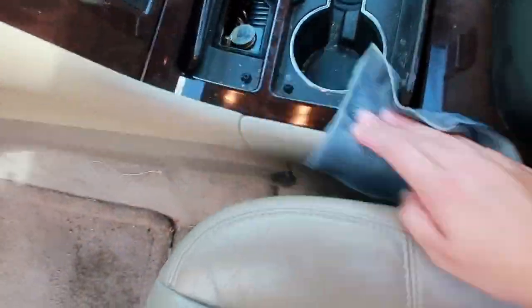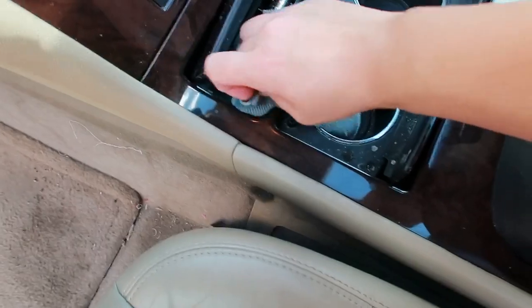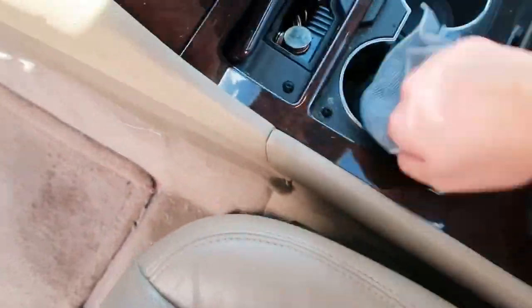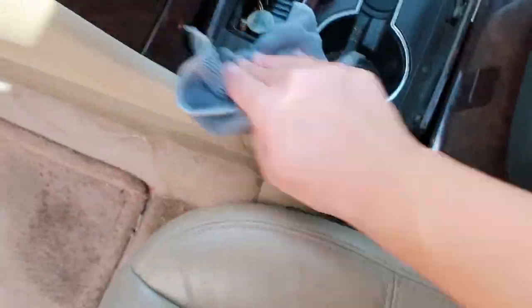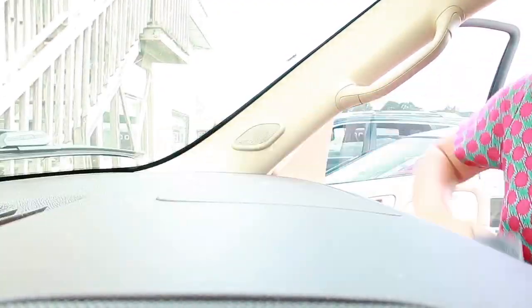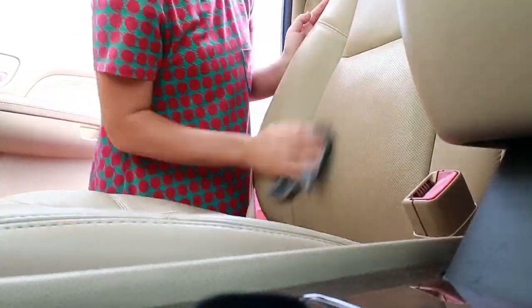I would have loved to take my car to the car wash and just give it a good wash and use the vacuums on the inside, but it didn't get done this day. I actually ended up taking it down to the car wash and vacuuming it all out a couple days later. So now it is definitely really, really nice and clean.